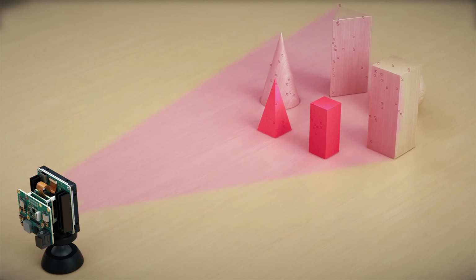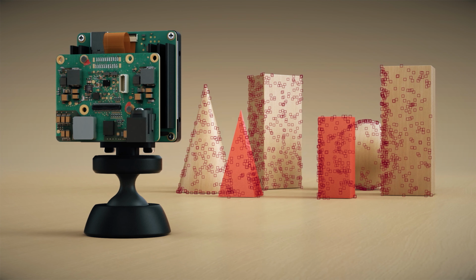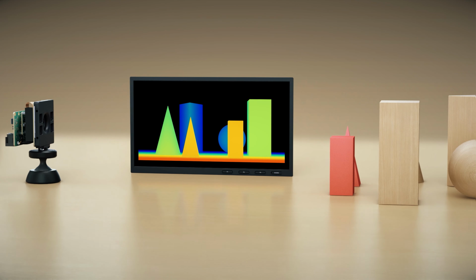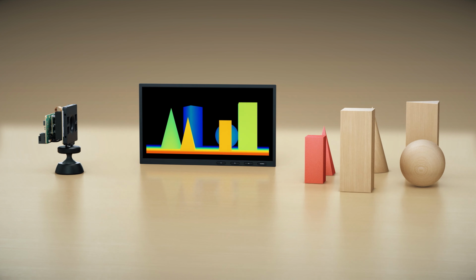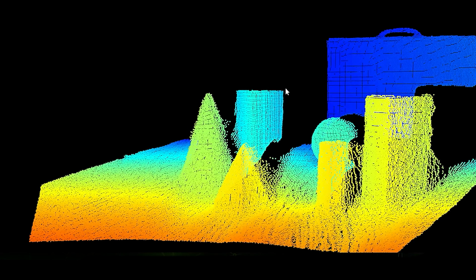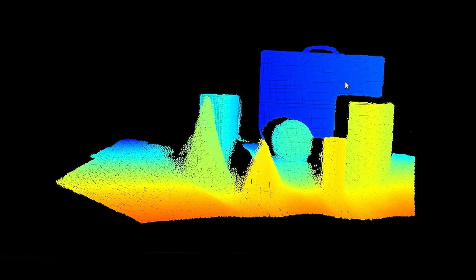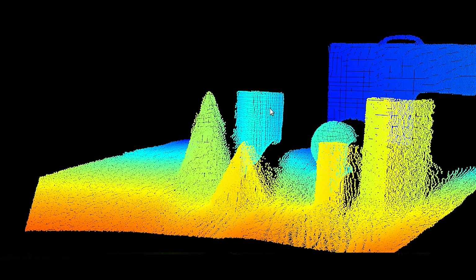Indirect ToF sensing technology makes it possible to determine the distance to all points in the scene in a single exposure. The result is a depth map, where each pixel in the image encodes the distance to the corresponding point in the scene. The depth map can be viewed as a false color video, where points that are most distant from the camera are blue, while the points closest to the camera are red. The data from the ToF sensor can also be processed to create a streaming point cloud that allows the scene to be viewed and manipulated in 3 dimensions at up to 60 frames per second.